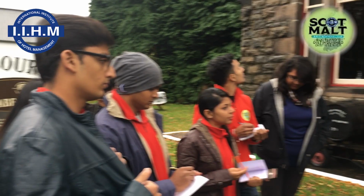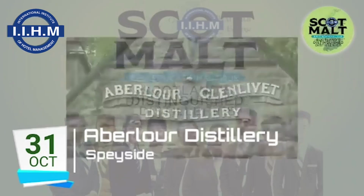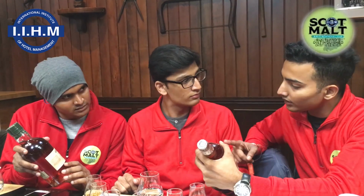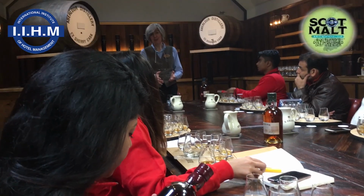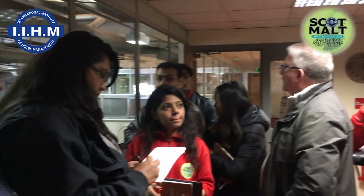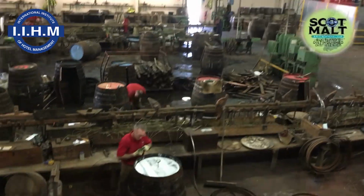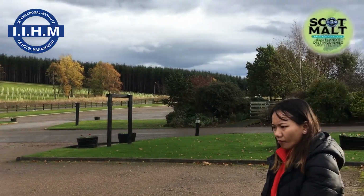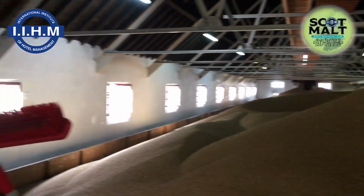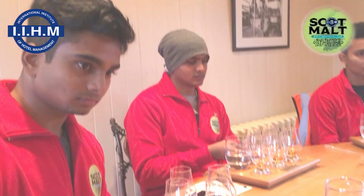Day 2, 31st October, the IIHM Scot Malt Tour visits Aberlour Distillery. Speyside, Cooper Hinch, Dalwhinnie Distillery and Strathisla Distillery. As the number of visitors for tours at the Dalwhinnie Distillery is limited to a maximum of 8, some of the tour party visits there while the others visit Strathisla Distillery.